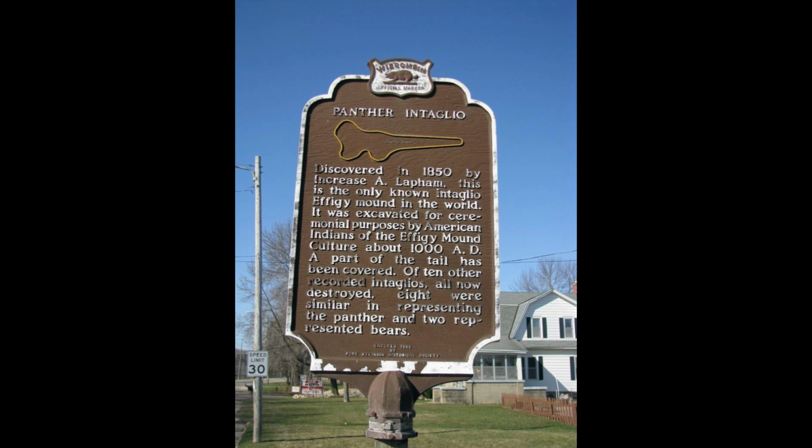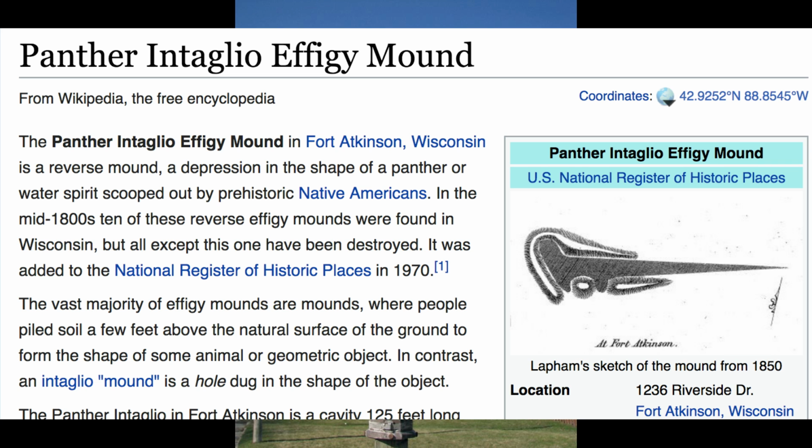All right, it says that this effigy mound is also in Wisconsin. So it says it was excavated for ceremonial purposes by American Indians of the effigy mound culture. So the same people that did the Wakanda Park mounds, same culture. About 1000 AD, this says here Panther intaglio effigy mound or Panther mound. It says it's in Fort Atkinson, Wisconsin.